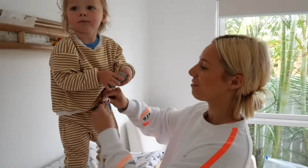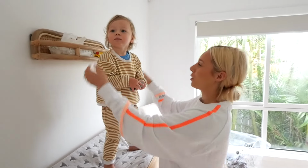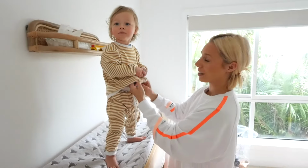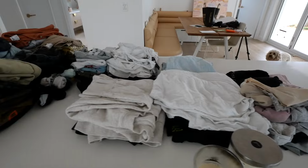Every chance I can, if it's a home day and he's not gonna go outside and get really dirty, I try to put him in cute clothes because he never really gets to wear cute clothes. This is from Koa, the label. I'm gonna get a bunch of questions on where it's from. You love it, don't you? That's what a real Sambo looks like right there. From yours truly, the big dog.